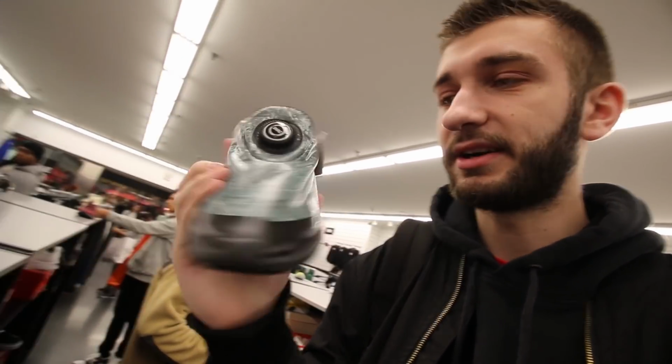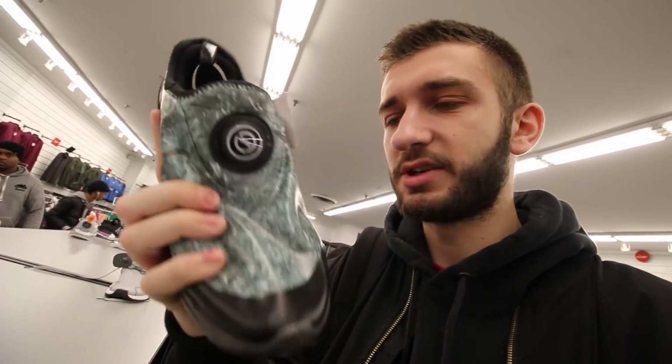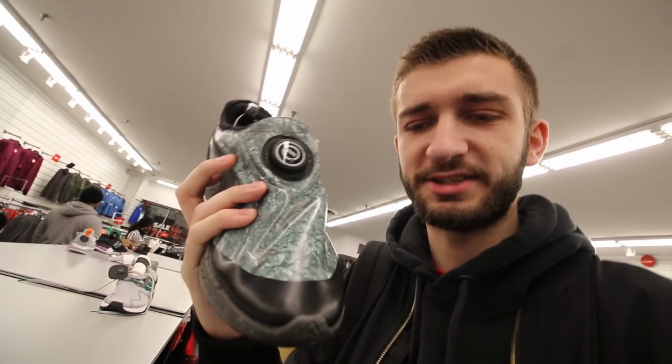What on earth are these? This is like rubber. This feels like a rubber glove that you would use to wash your dishes. It's the exact same material, and they're on sale for $50. No one is gonna buy these for $50. I wish you could feel it, it's actually like a rubber glove you'd use to wash your dishes. This is so strange.